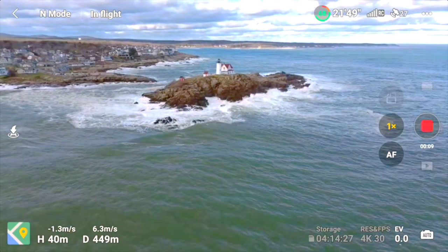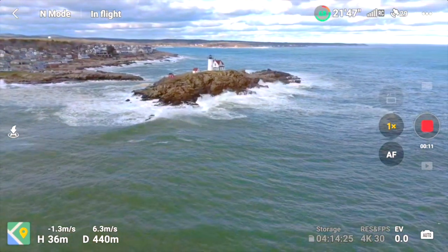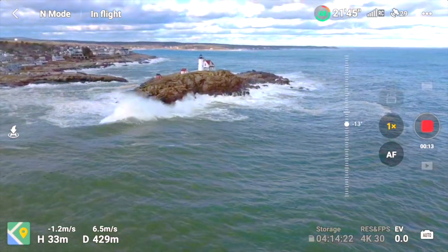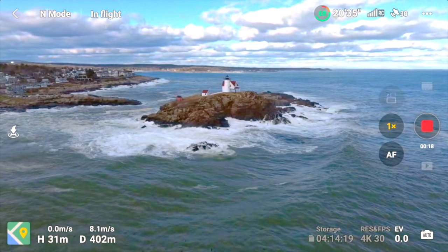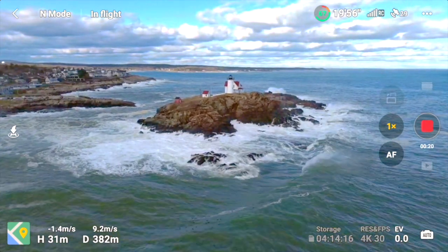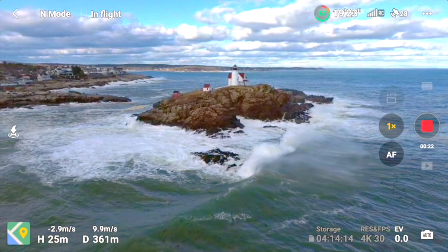As you can see with the waves, part of the sky and even the lighthouse, whoa, that's a huge wave, holy moly. You see it get a little blown out, and that can be corrected in post-process, but I do sometimes like to add a UV and a neutral density filter.